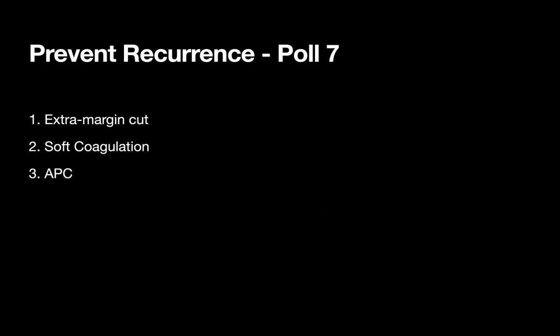I agree with what Roy said. I recently tend to use soft coagulation if I do see any small vessels. But again, if it is a pulsating vessel, I do try to use a clip. And a lot depends on how it looks at the end of the procedure. All right.